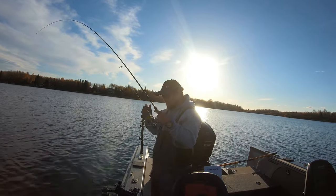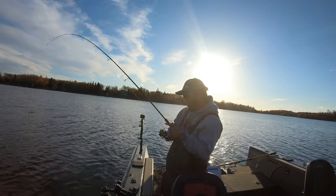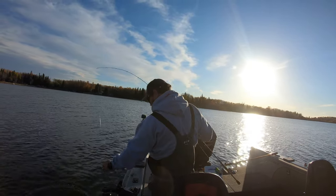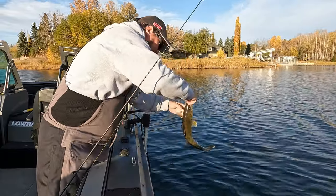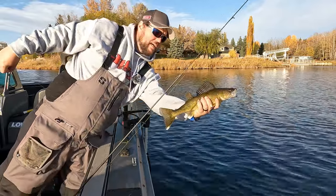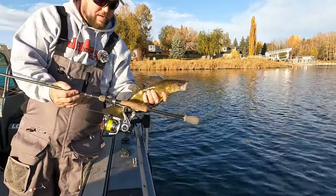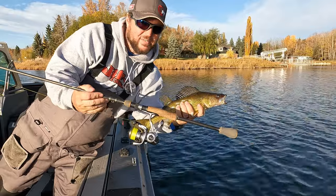A little walleye. Very little walleye, but can I shake you? No, you're pinned. Boom. Nice little eye. Nice little eye and the quantum vapor. Awesome, awesome, awesome.